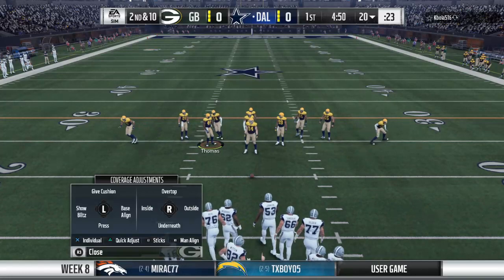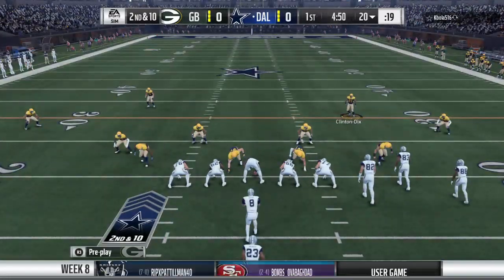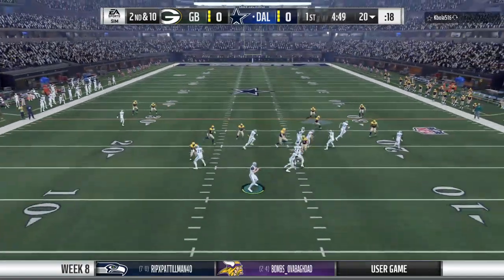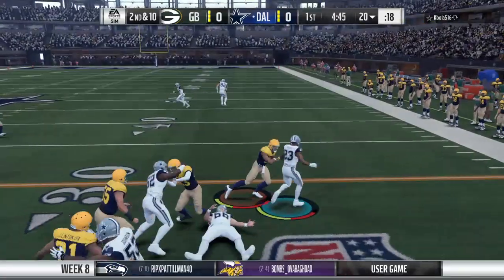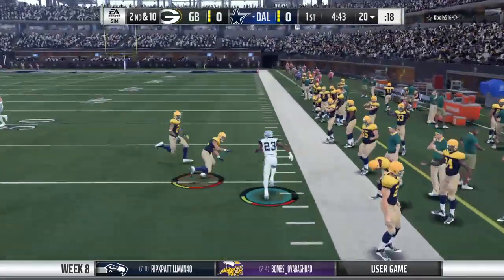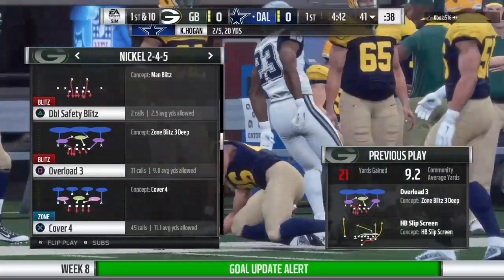Second down now after the incompletion. Here we go now. To throw again. Hogan. Oh, it's a screen pass. That's complete. He gets away from one. A nice gain of 21 yards.